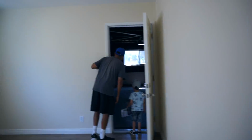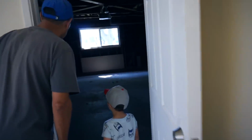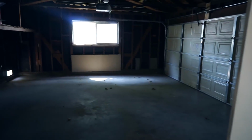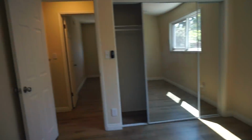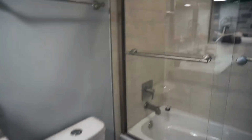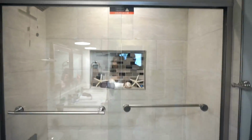This is the garage. Yeah. And then we got the garage. Dude, this is another room. The car's going out. You can think of making garages into rooms. I really, really love this floor color. It's pretty. And the restroom was so cute. I'm gonna consider doing mine like this. Love. Wait, that's the master bedroom.